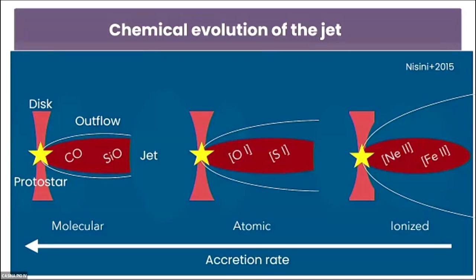what also changes within the evolution of a protostar is that this accretion rate really decreases. So maybe what we are looking at here is not two sources at different ages, but two sources at different accretion rate. Because chemically what happens is that we have those young, very powerful outflows from very high accretion rates. They also release a lot of material. And in these dense jets, a lot of molecules can form very efficiently.